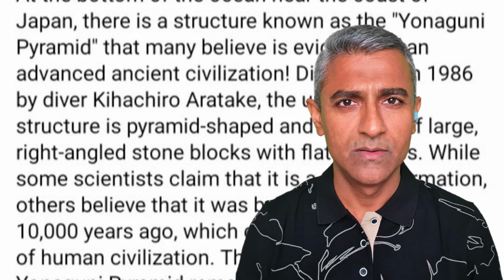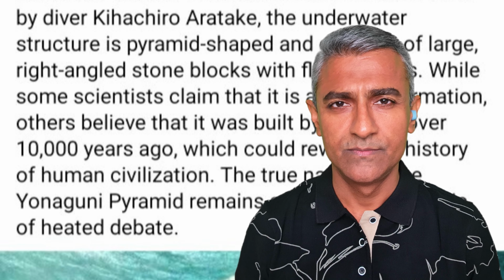Yeah, because conventional archaeology says that large-scale construction, like complex civilizations building big stuff, didn't really start until about 12,000 years ago, right around when agriculture started to develop. Right, with settled societies and all that. So if this Yonaguni monument is artificial, it would mean people were organized and engineering things thousands of years earlier than we thought. Okay, so that's huge. That's like rewriting the history books.